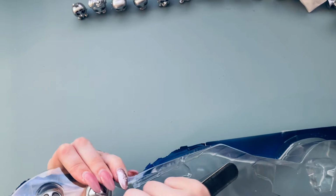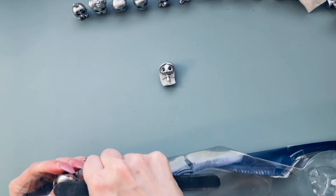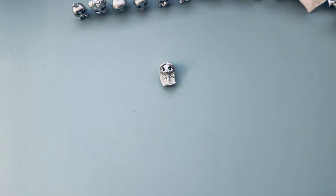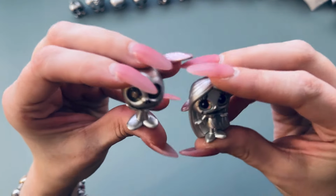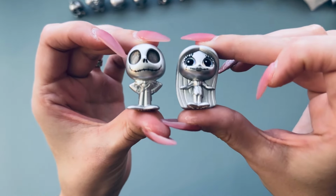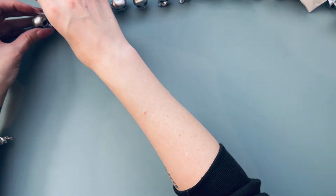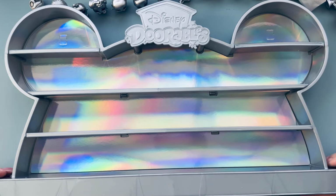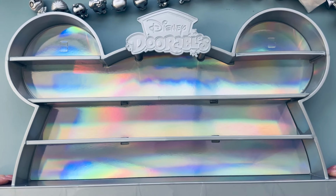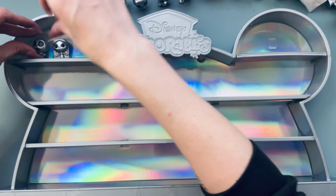And then my favorites, oh, I was so excited when I saw they were in this collection, is Jack and Sally. I'm gonna get them both out so I can get rid of this noisy plastic. Oh my gosh, okay. Oh, they're so cute. Oh, I love them together. They're so beautiful. Okay, let's lay down our stand. This is beautiful. I love it. So much room. We can lay them down in here and you guys can kind of see them.